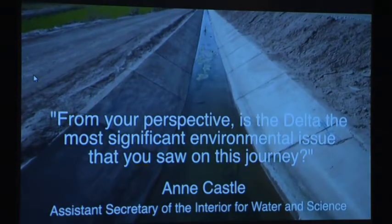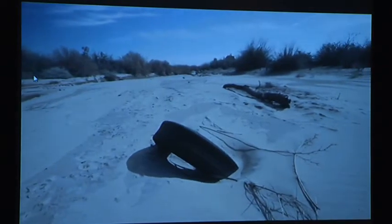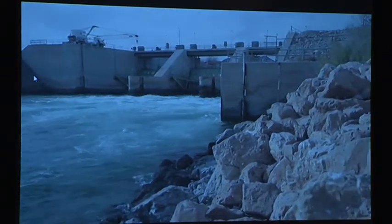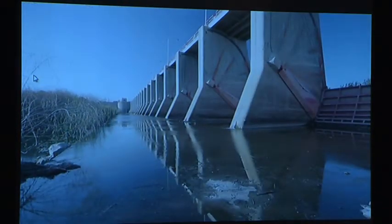From your perspective, is the delta the most significant environmental issue that you saw on this journey? Absolutely. I think any water we can get down here is going to make a huge difference in terms of giving a wide variety of species habitat and really helping to bring the delta back to something closer to what it used to be. It's definitely the low-hanging fruit on the Colorado in terms of making a big difference. It's worth noting that 90% of the water in the river is diverted before it even hits Morelos Dam here, before it even goes into Mexico. So it's not like the problem starts here at the diversion of Morelos Dam. I mean, you guys know that, obviously.